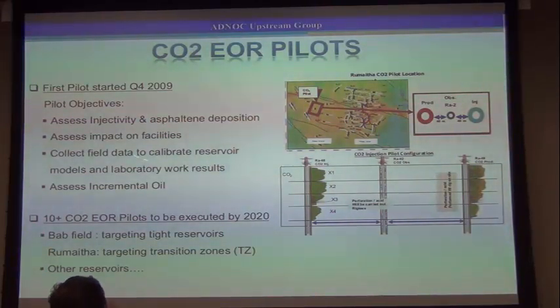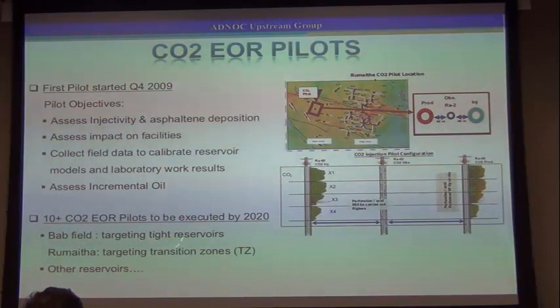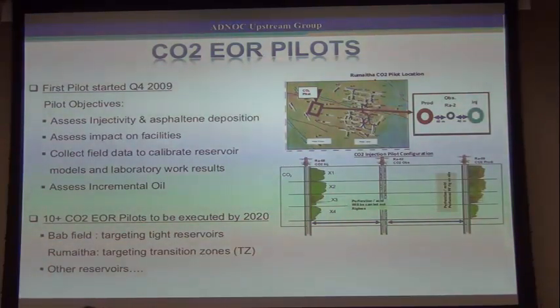The market, or the potential, as you can see here, is that there are a lot of EOR pilots to be executed by 2020, 10 plus. It's an enormous amount of pilots. They're not all CO2, I should say. It's CO2 plus other EOR pilots. The two key fields, first and another reservoir, are the BAB field for pilot reservoirs, and Rumaitha, this transition zone type of setup. The BAB field, particularly the Shuaiba reservoir, is one of the reservoirs that contains the most oil in Abu Dhabi.